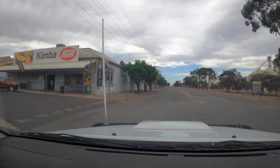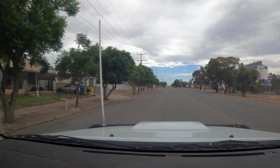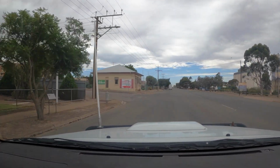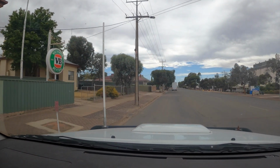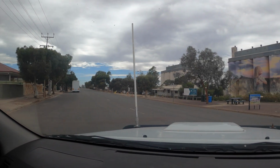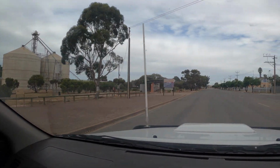Supposed to turn right there, but alright, where's the silo art? Oh, there it is. Do a U-turn so you can get to see it, and then we'll head out. More cars. There you go. Silo art. Now you've seen it. I'll keep going.